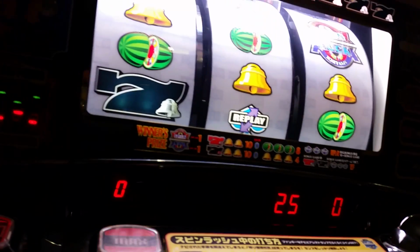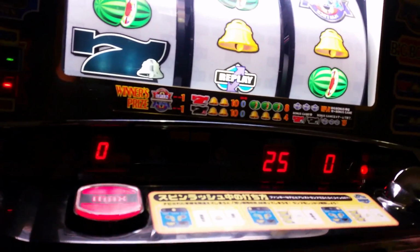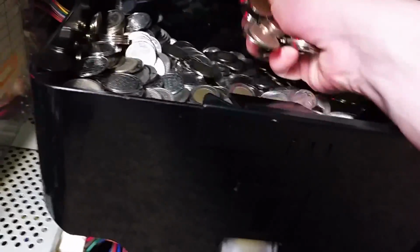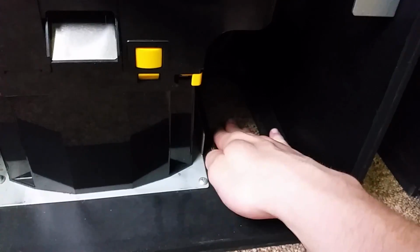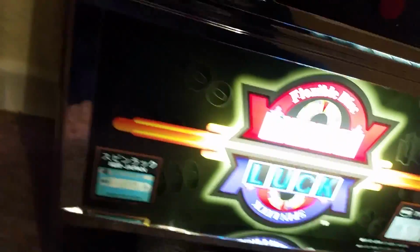This is just an example, I'm not even joking. This hopper was empty when I started. Oops, dropped the key. I'm definitely not on the ball tonight. Yeah, this was empty when I started. I mean, it's almost full. I've had to move some over just to stop it from falling out, obviously, because it's not in a cabinet and I haven't got anything here to catch the tokens yet. But yeah, this is ridiculous.